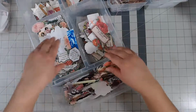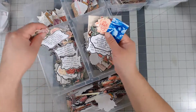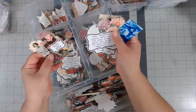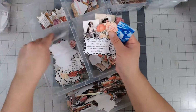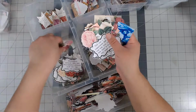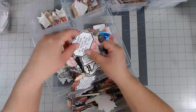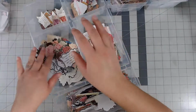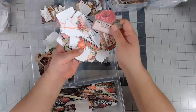Over here, I have some of my junk journal quotes that I have in my store, along with some flower and a photo over here. Here's some of the Tim Holtz little people. And over here, I have more of the quotes. So those are there. Here I have another set of label flower embellishments.